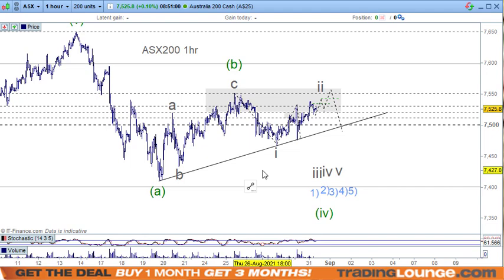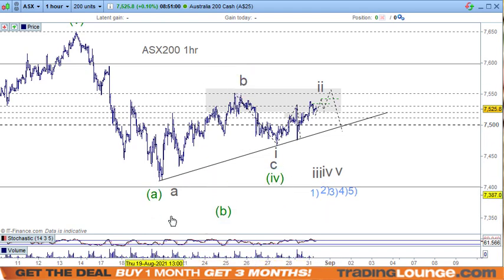So maybe the other way we could look at this is an A wave down to here, a B wave up to here, and a C wave down to here, and then we put wave 4 in here. That's the other way to look at it. Just remove that for a moment, and then try to look at this as 1 and 2 to the upside.